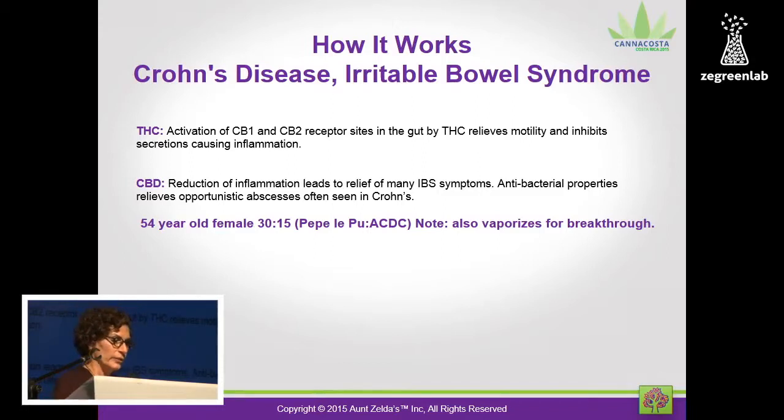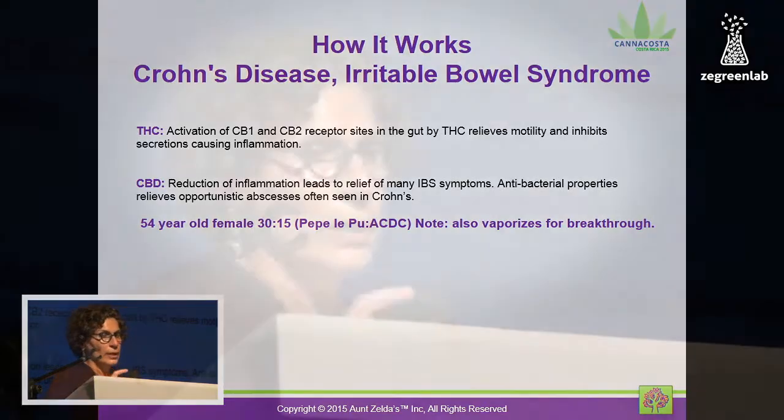gastrointestinal issues. We were treating a 54-year-old female with 30 milligrams of THC and 15 milligrams of CBD, and she was also vaporizing cannabis oil and flowers for breakthrough symptoms. Now, the ones that were at the very low doses, we tried to standardize our infused olive oils around 10 milligrams per milliliter. We have a thing that as long as somebody is below 40 or 50 milligrams a day, there's no point in them working with the extracts because the extracts are very difficult. Those are the concentrated oils that people hear about, the RSO, the Rick Simpson oils.